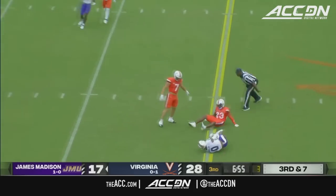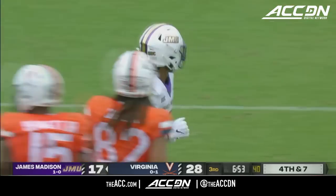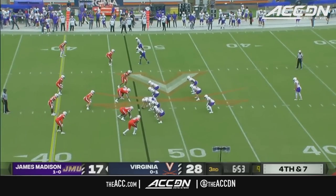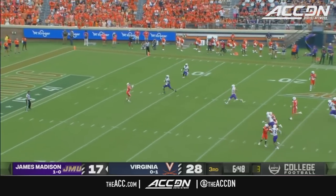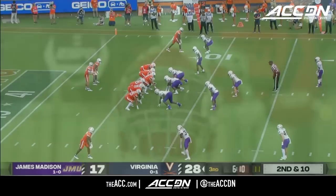McLeod across the middle, the crosser over the official is incomplete. Sproles was open, and Kyle, how hard would that pass have been to catch when the umpire ducks right in front of it at the last minute? That's tough. Pretty distracting, yeah, right? It's pretty tough, yeah. Fair catch made at the six.